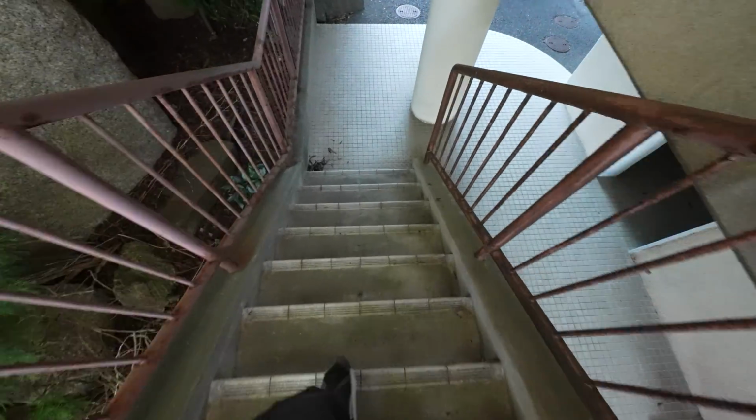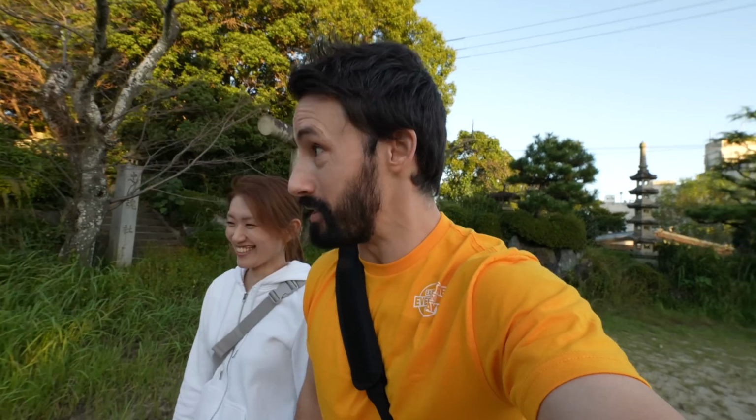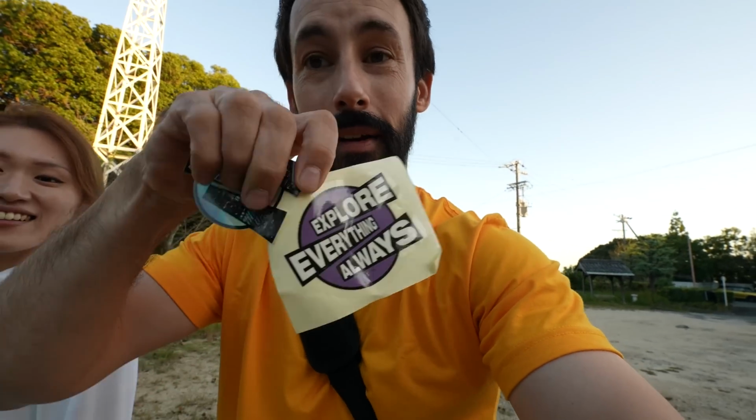I wanted to go take a peek at the shrine here, but there was a ton of what? Spiders. Luckily, it was a colony of spiders, and a lot of them. So right now, hidden all over Japan, you'll find one of these two stickers, and that was upside down. That one says explore everything always, right?